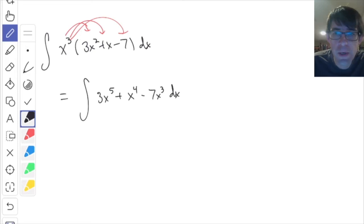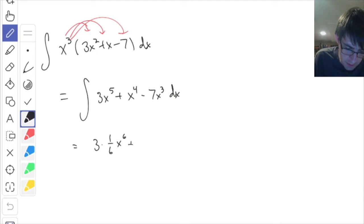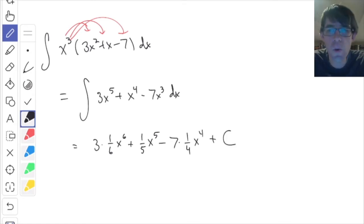And now, this being a polynomial, it's easy to just go down the list and do the antiderivative every time. Every time you increase the power by 1 and divide by the power in the front. So I get 3 times 1/6 x to the 6 plus 1/5 x to the 5th minus 7 times 1/4 x to the 4 plus c. So this is the old distribute it trick. Not much of a trick, I guess. All right. Any questions about that one?